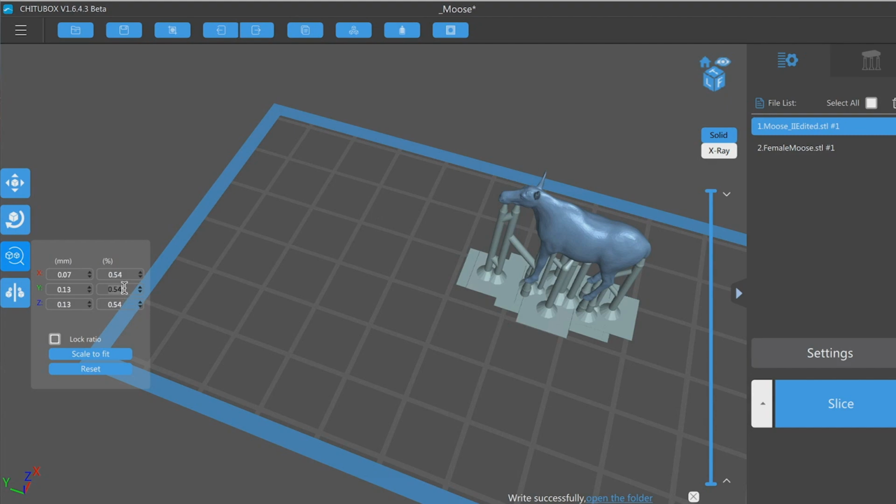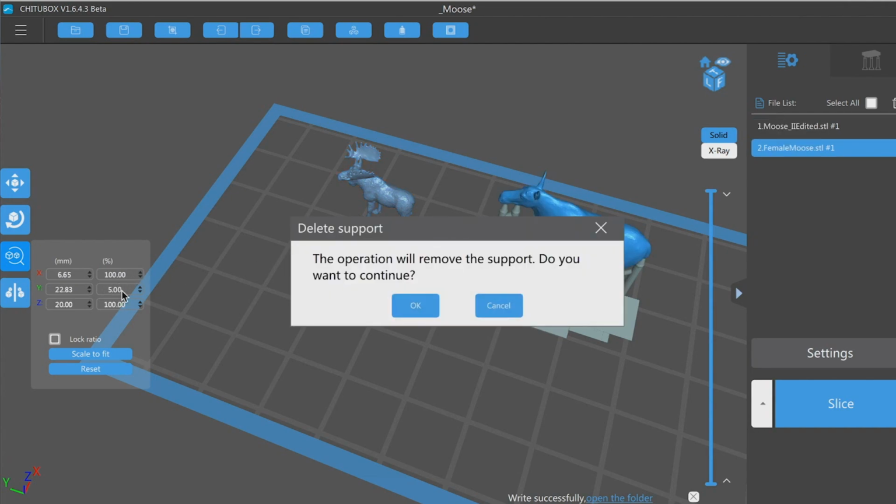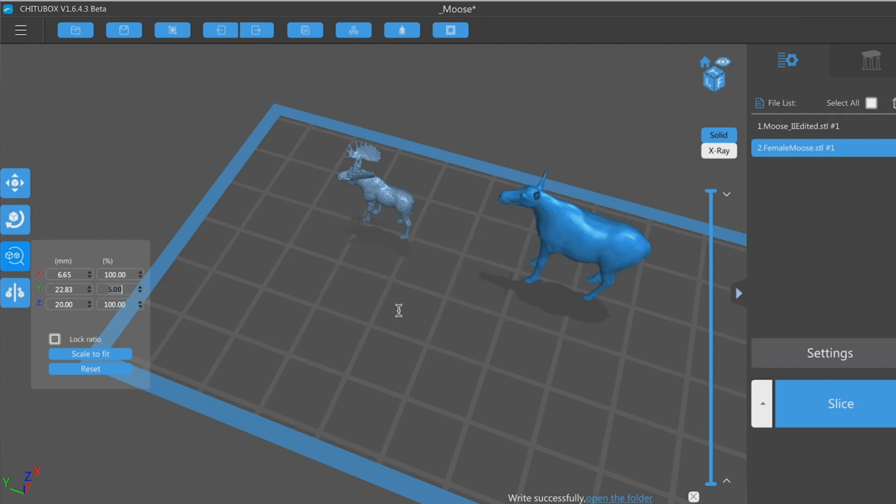54.4%. So what I'm going to do is remove the supports, more on that in a minute, and we're going to resize the moose to N scale. And once that's done, I'm going to do that for both of the files and save it.